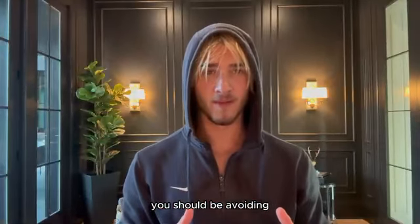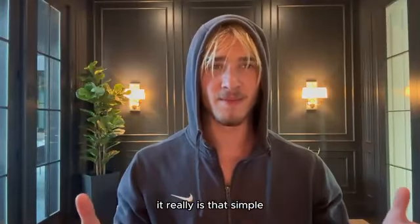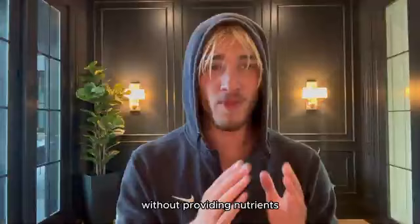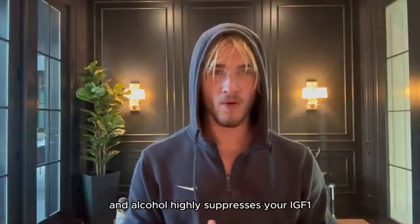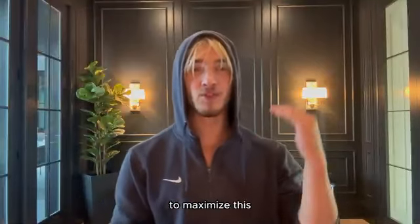You should be avoiding any refined sugars and processed foods. It doesn't need to be complicated. It really is that simple. These are going to spike your insulin without providing nutrients. And alcohol highly suppresses your IGF-1. So let's get into the exercises you should be doing to maximize this.